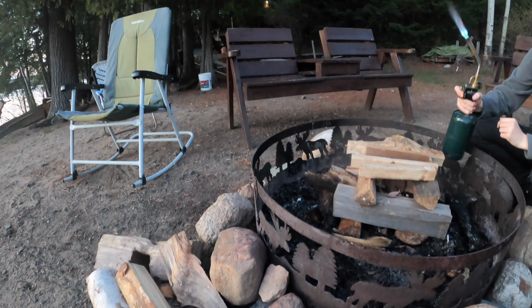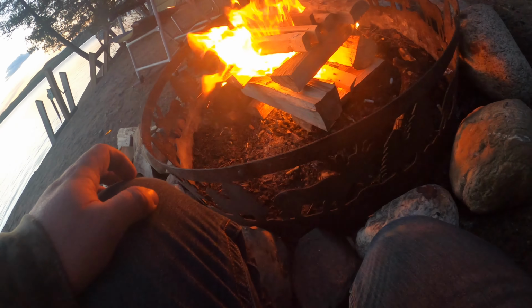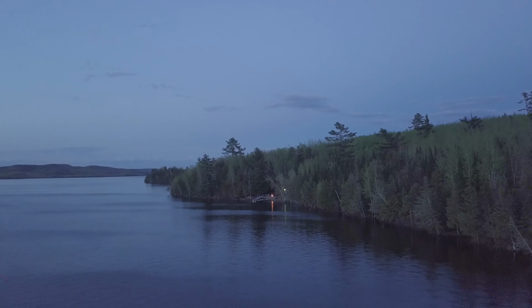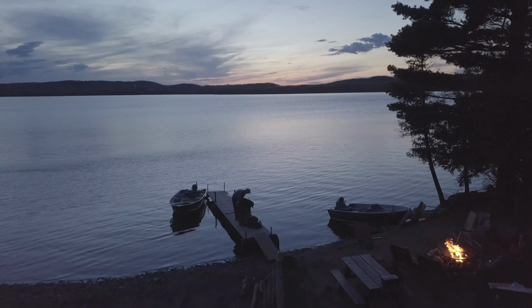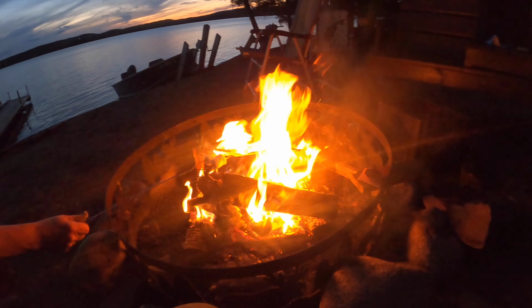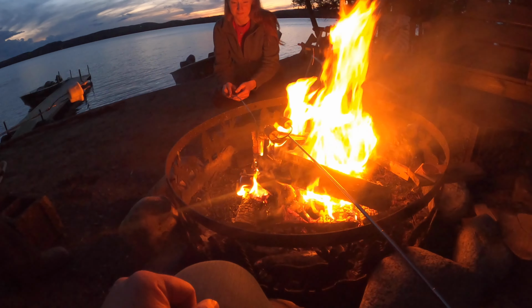I'll grab kindling. That is just fortune. Woohoo! Uh oh. I just freaking broached these.